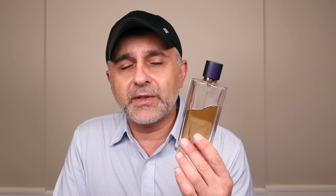But in addition to the vanilla and benzoin, there's cedar, ylang ylang, incense, rose, pink pepper. A great scent from Guerlain, great scent from this collection. It's a really, really delicious and gourmandy vanilla fragrance. So that's Spiritueuse Double Vanille.